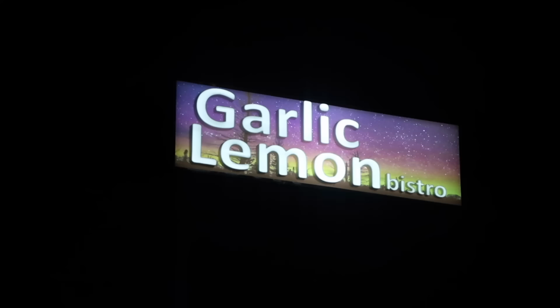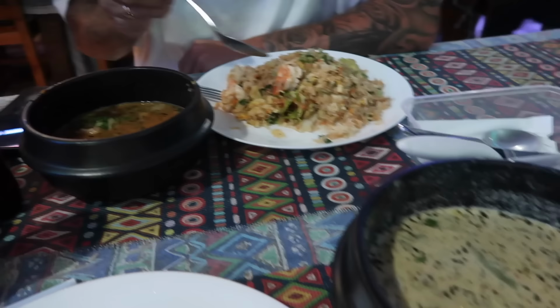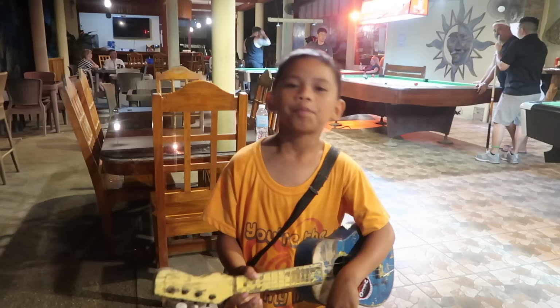This is where we've come for dinner tonight, garlic lemon bistro. Jack got a garlic butter and shrimp dish with fried rice. And then I got a red curry with rice.